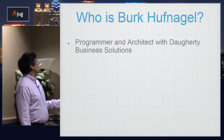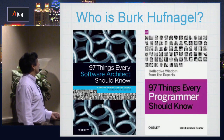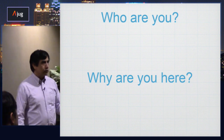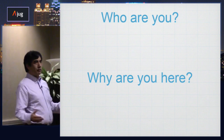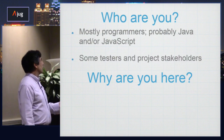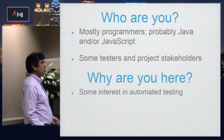That's me. Lots of stuff to explain to you why you should listen to me and believe what I say, right? But this is more about you. So I'm guessing that most of you are Java developers, right? Might be doing some JavaScript. And you're interested in some automated testing stuff and maybe figuring out how to be a little bit more efficient at what you do.